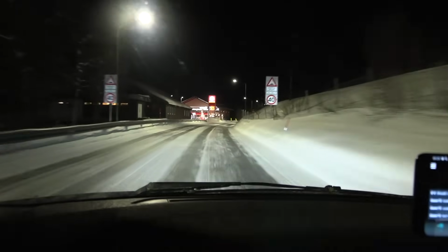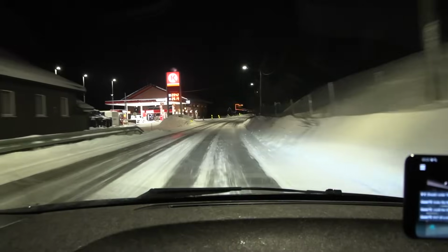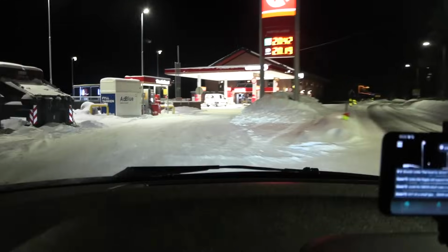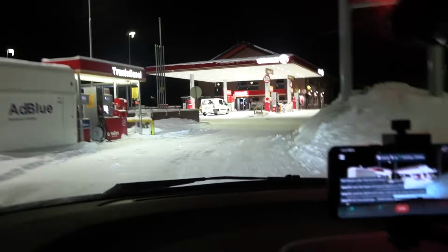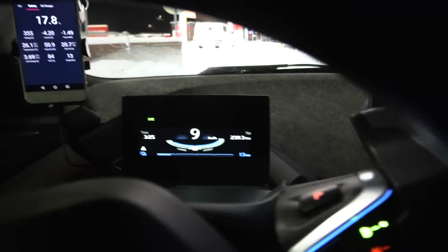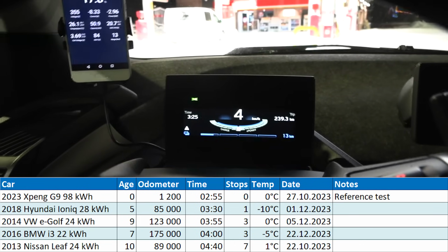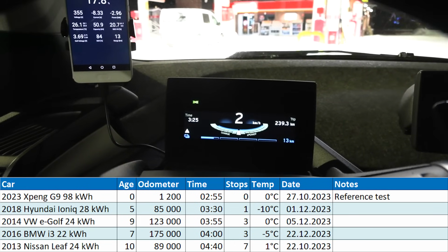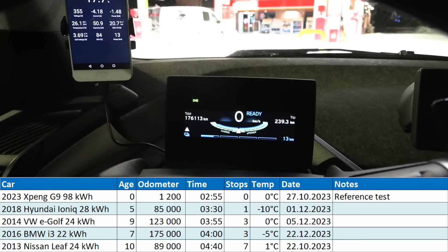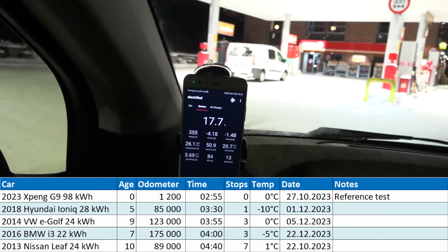We are here at Circle K Geilo. This is the checkpoint, the end point for this challenge, measurement, test, whatever. So how long did it take? Well, the time is 3:25 and we have to add 35 minutes, and that becomes 4 hours. Egov needed 3 hours and 55 minutes, so Egov was 5 minutes faster. But I ended up with a whopping 17%.